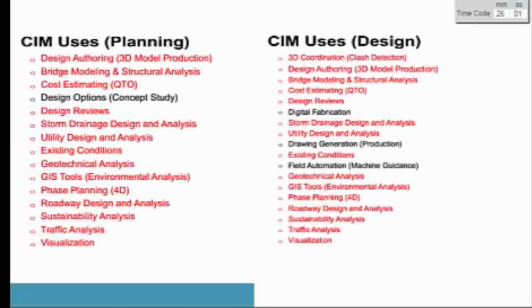As you can see, the list of CIM uses within each phase can be quite extensive, and a number of them even have some crossover into the next project phase, which I've indicated using the red font. The majority of these are self-explanatory and pretty straightforward processes, but not all need to be applied to every project. As you all know, each project comes with its own set of requirements, and you certainly don't want to go overboard with defining all the uses that could be applied to each project.